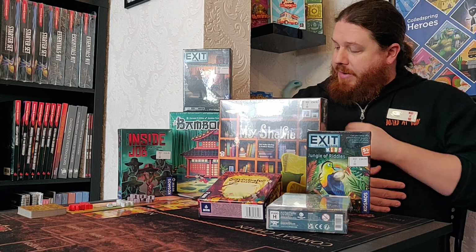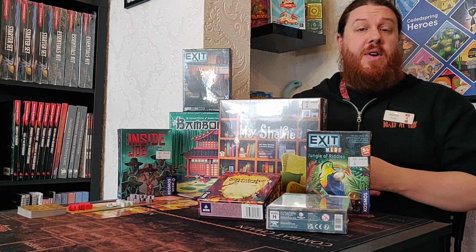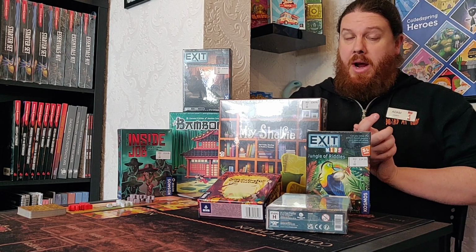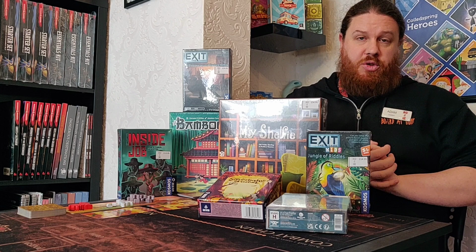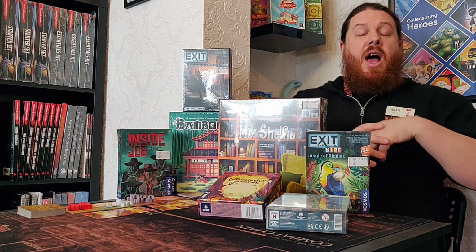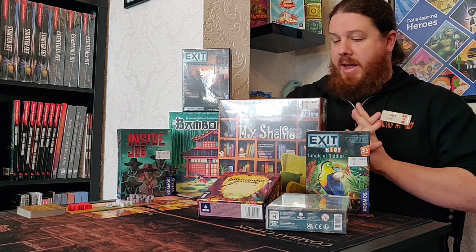Also from De Vere we have Bamboo. This is set in the same universe as their critically acclaimed Bitoku, albeit a lot lighter, a resource management game where you are collecting bamboo and helping your family with their labour.